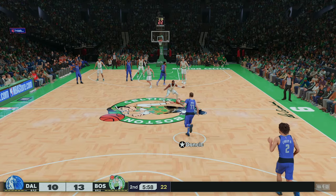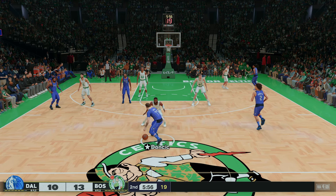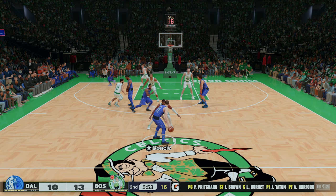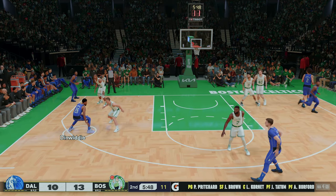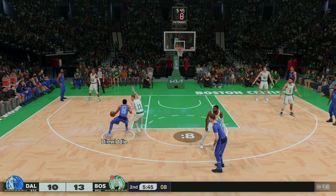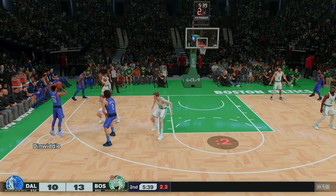Mavericks trail by three. Tatum in the front court alongside Horford. Then there's Brown, and it's Kornet in at the five, roaming the paint. That's the five to begin the second quarter for the Celtics. Dinwiddie surveying the floor. Five on the clock. Fires for three, and he's good on the three ball.